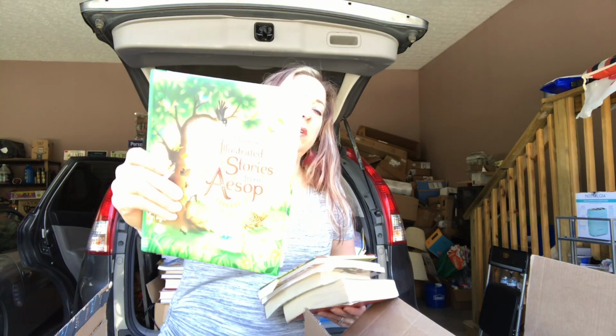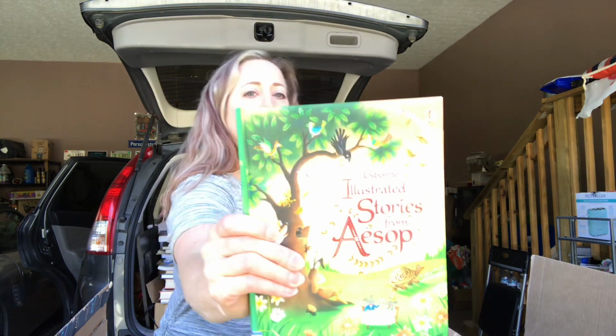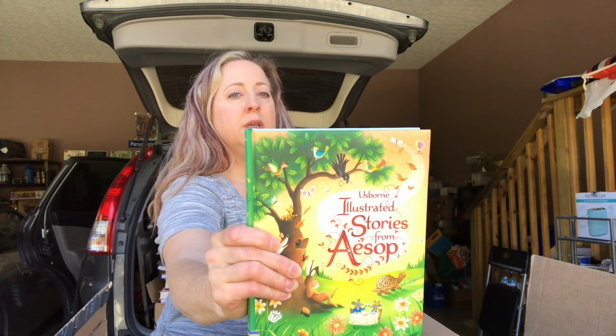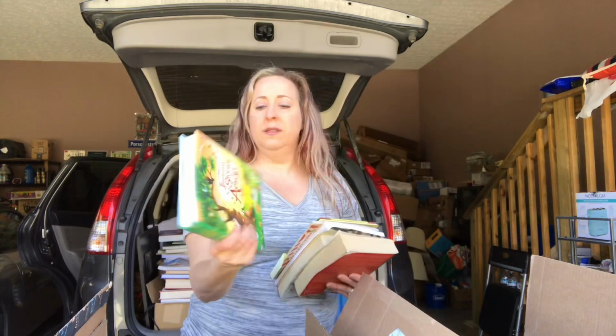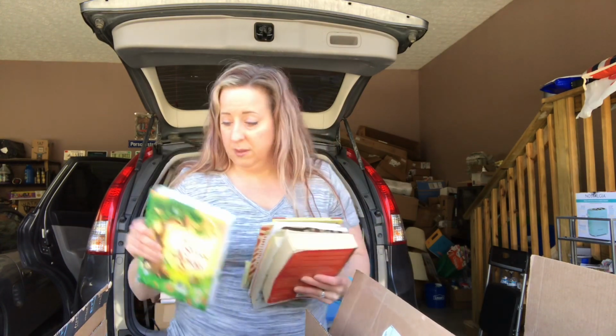Usborne Books. If you don't know Usborne, come on, focus. Usborne Books is an MLM book company for little kids. Their books are not cheap. Their books are very nice though. So these usually will go for pretty good money.